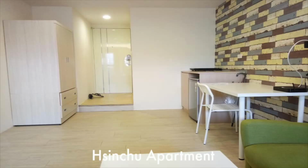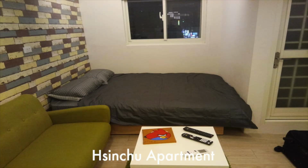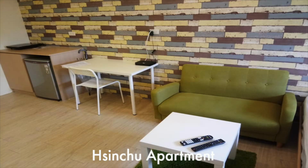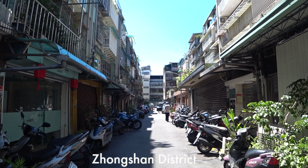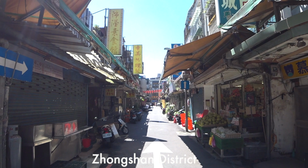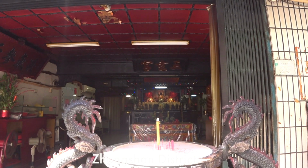It's definitely not as nice or as new as my previous apartment in Hsinchu here in Taiwan. However, the location is amazing. I'm in central Taipei, so I'm really happy about that. The most important thing usually for me is location. Again, it's a bit older, but it works. I'm happy with it. It's really hot right now because it's still summer and it's just so hot here in Taiwan.